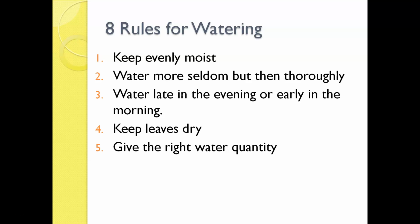Water late in the evening or early in the morning, typically early in the morning. Watering late in the evening can sometimes leave too much moisture on the blades, whether of your grass or of your plants, and then lead to disease.